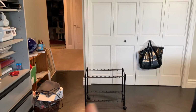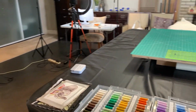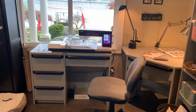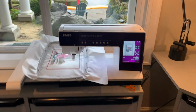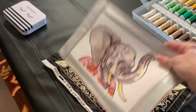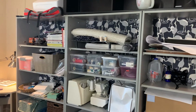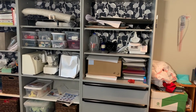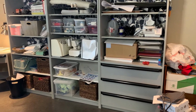Ignore that stuff. That stuff is going away shortly. But as you will see in just a moment, I am a sewist, and I also do machine embroidery, and I've recently gotten back into doing embroidery. I am attempting to make quilts for some special people in my life, and that's what I'm working on right now. But I also have ongoing sewing projects, various machines. So at that end is all of my sewing stuff. And then there's some arts and crafts stuff in these drawers down here.